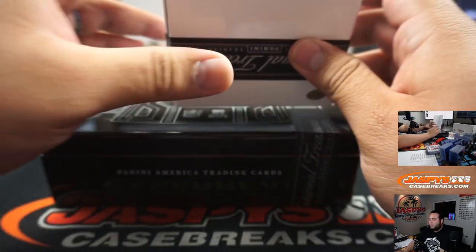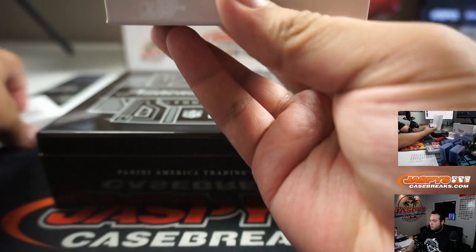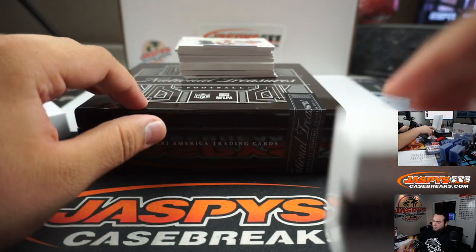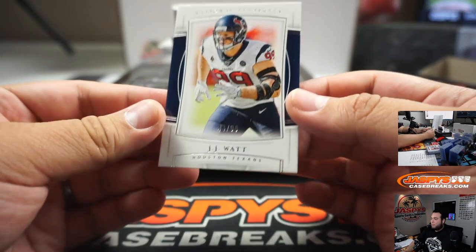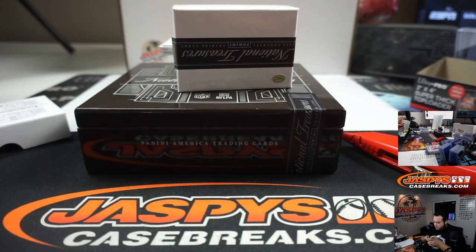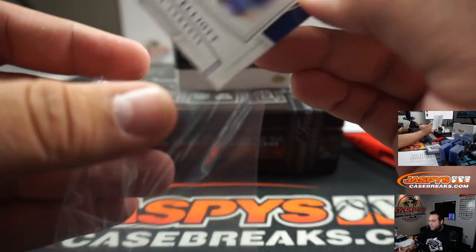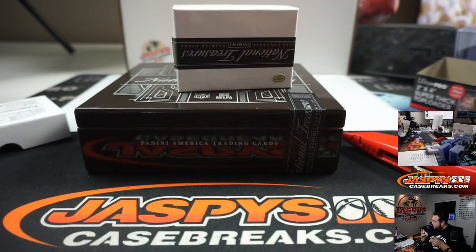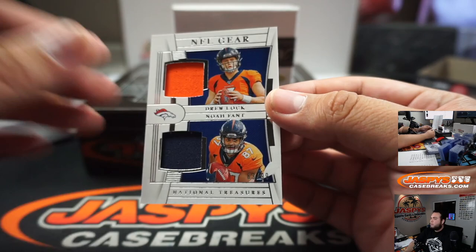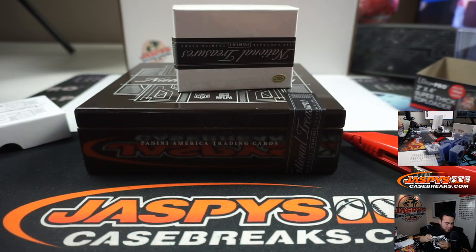Wow, another thick one. This one has 3 booklets. Damn. J.J. Watt, 44 out of 99. Houston. 4 going to Thomas. Zeke, 35 out of 50. Cowboys, 5. Going to Jacqueline. Broncos. Dual relic. Noah Fant, Drew Lock. That's a 63. So that's 3. Going to Joseph.